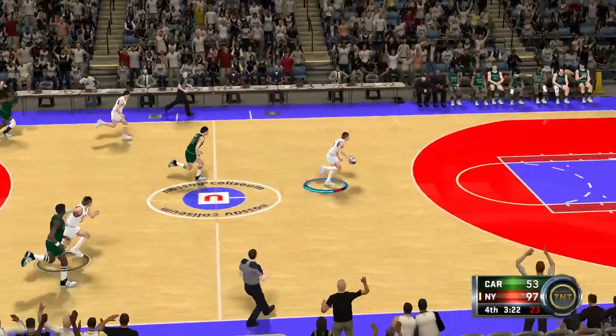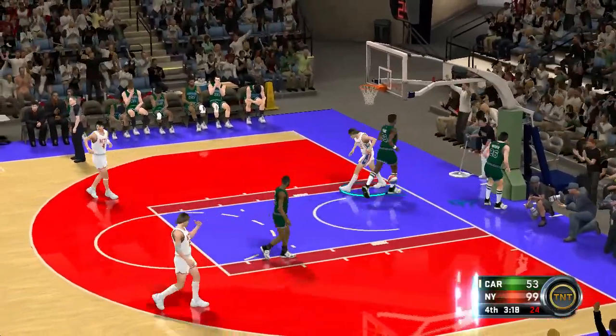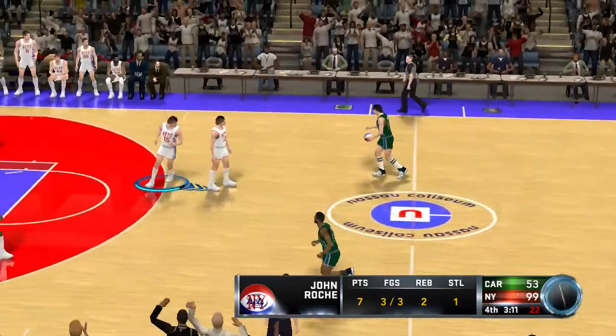Spiked it away. Goes up. Rips down the breakaway slam. As soon as they made that steal, it was off and running. Yep, and they acted on it, partner. That's an easy 2 points off the pilfer.